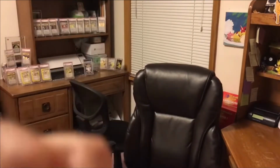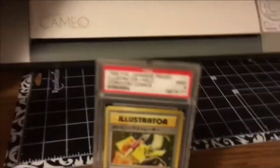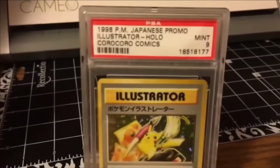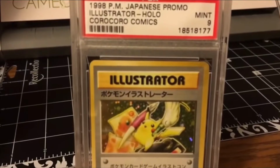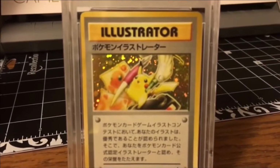That's facts. So with that said, let's take a look here at the card behind me. And like I said before, this is the first time an illustrator card has ever been featured on YouTube. He's got another one. What's this one? So this is my personal Pikachu illustrator card. I purchased this lucky man in 2011, which is 5 years ago now.